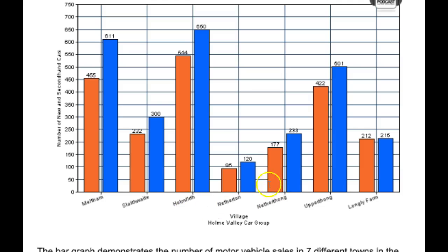Then we could talk about how there are 3 villages that sold the least number of cars, but we could change up our grammar slightly, and we could say, oh, actually, there's an opportunity for a comparison here that's relevant. Because the sales gap here is so small, Netherthong actually outperforms Longley Farm on second-hand cars, but Longley Farm outperforms Netherthong on new cars. This is the only time this happens. With all of the other groups, oh no, wait. No, that still outperforms that. Yeah, this is the only case in which this happens.